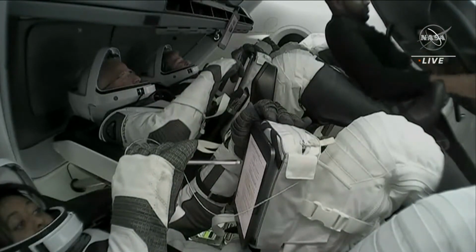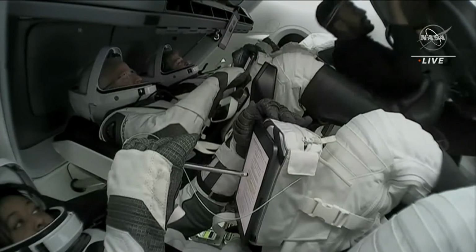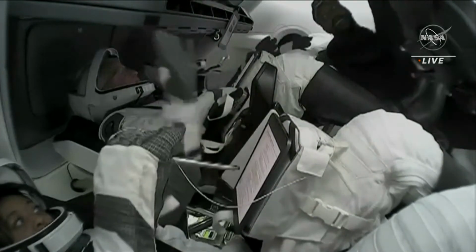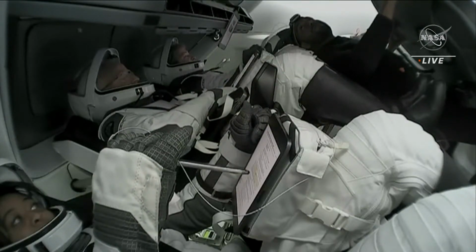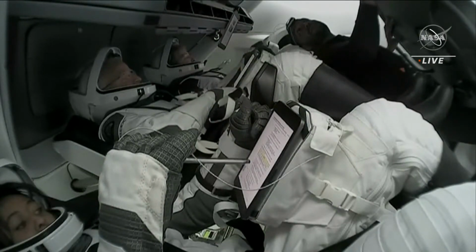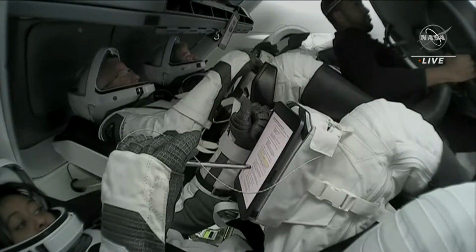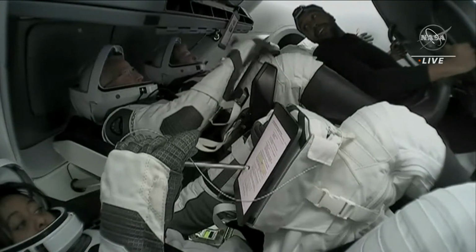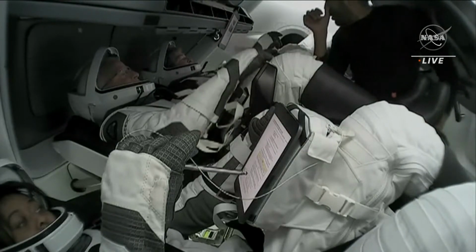SpaceX Dragon, we're at step 10 now, ready for Dragon 7 configuration for departure complete. Copy Dragon 2.10. At this time, you are go for 2.103, all of Section 3 for LIO install, IMV duct teardown, and hatch closure. We're going to have you unseal and reinstall LIO cartridge 1 in the active cartridge slot. How copy? Yeah, we copy step 3, all of step 3.